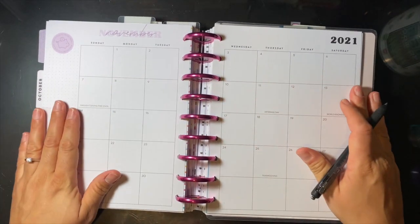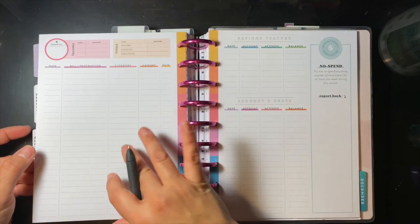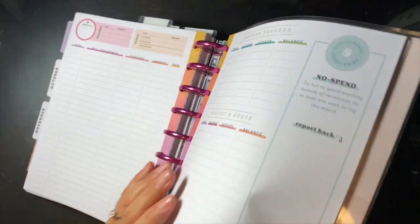I usually track everything on the monthly page, and then I write down any business expenses, anything coming out of my account on these pages here. So that's all I do for now anyway in my Happy Planner business.